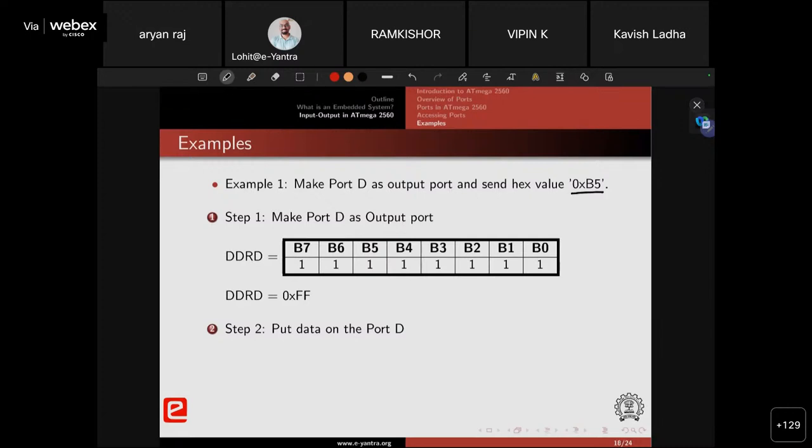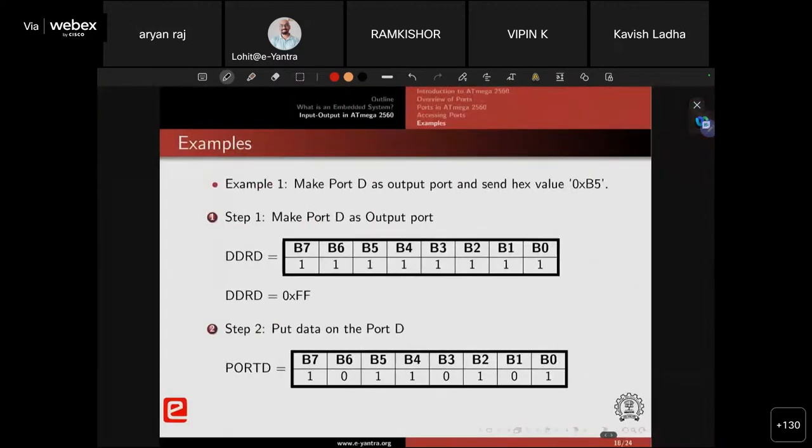But it's okay, you have written B, F here. So the PORTD value would be: 5 is 0101 and B is 1011. Those who don't know binary, decimal everyone knows, 0 to 9. What is binary and what is hex? You can simply Google it. You'll get a conversion chart, and then you'll know how to convert binary into hex. Make groups of 4 bits, and from the chart you can directly take the hex values. So the first part of the question, the answer is DDRD equal to 0xff, and the next part is sending the hex value to the port. How do we do that? By writing this value to the PORTD register.